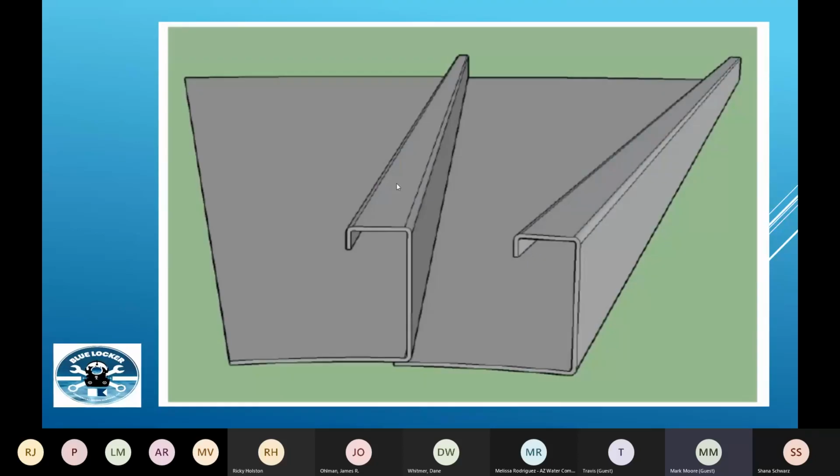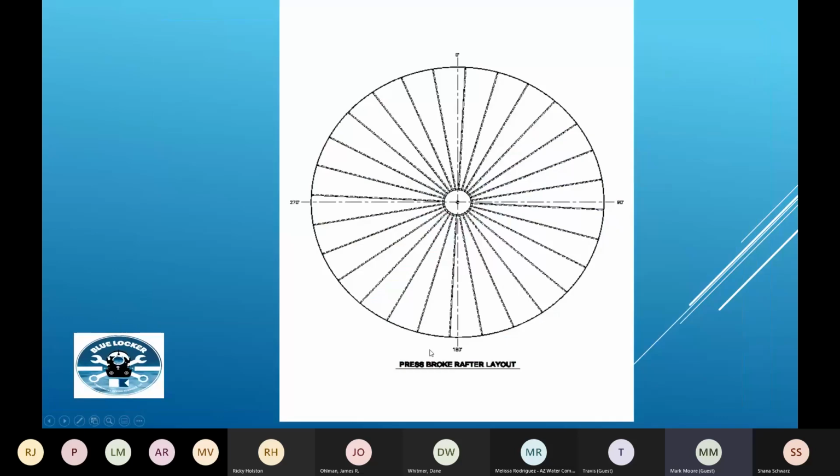So now we're going to introduce you to the press brake roof. This is where they take the roof plates, instead of making them rectangular, and cut them to a pie shape. Then they take one edge and bend it, bend it, and then bend it again. What that does is create a structural beam that can support its own weight. The best thing about this is that it allows complete seal welding very easily. Does that make sense?